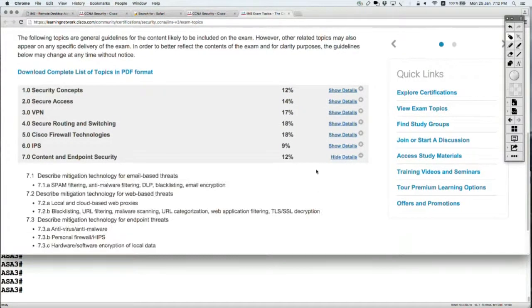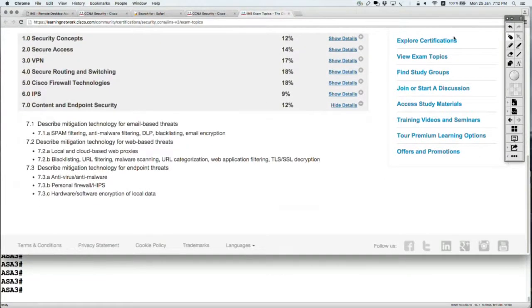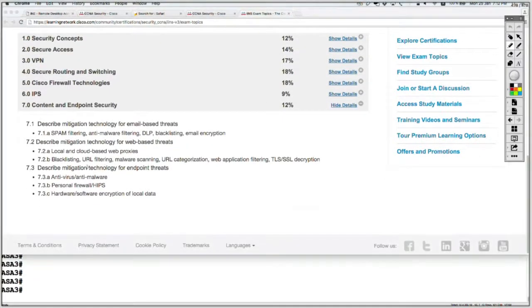And then in the end, it's going to be content and endpoint security. We're going to touch base first with the antivirus, anti-malware, and personal firewall HIPS. This is going to be Cisco's Advanced Malware Protection, again just theory.